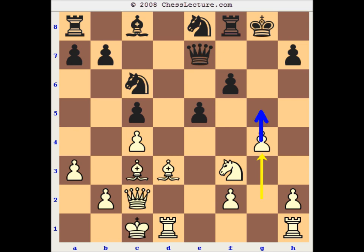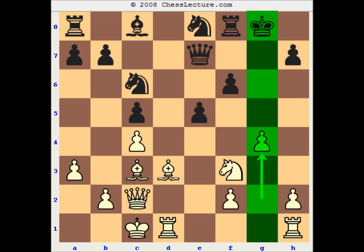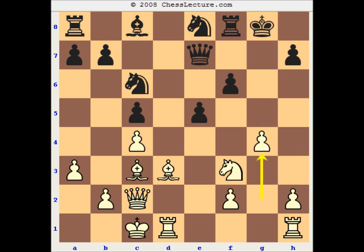G5 threatens to tear apart black's structure and undermine the E5 point. White's also preparing to bring a rook to the G-file, possibly play H4 as well. It also clamps down on F5, preventing black's pawns from avalanching in the center.